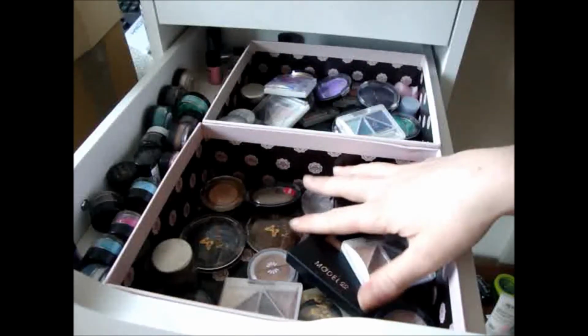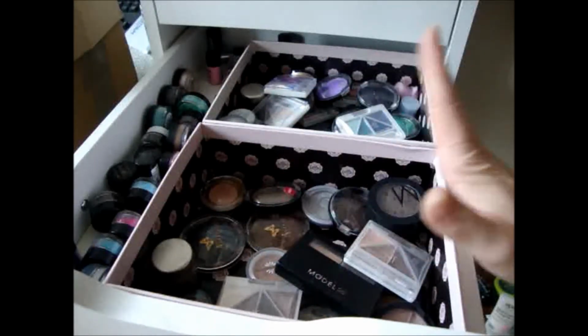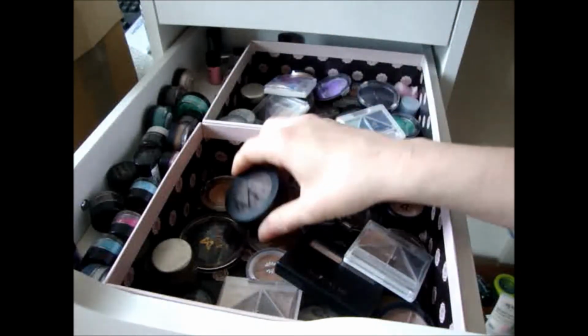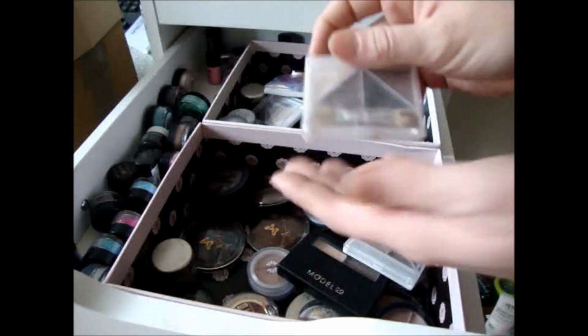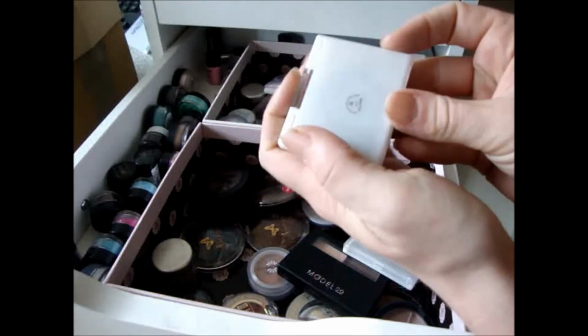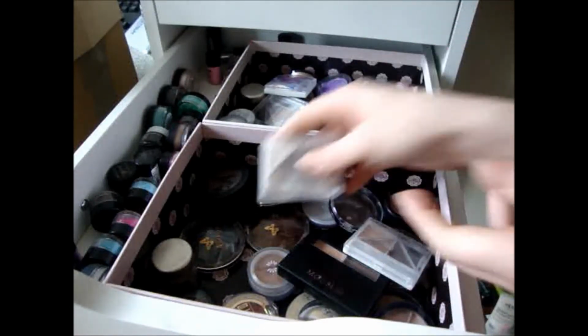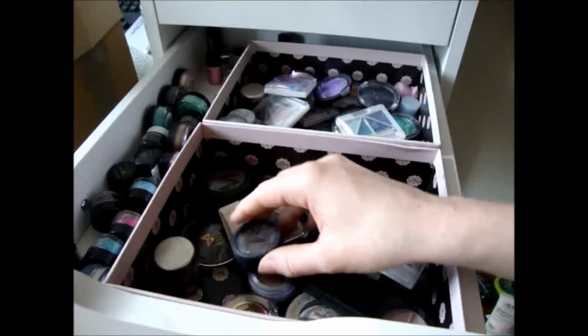And then in the front here I have more nudie, browny, bronzy kind of colours. So I've got MakeUp store. I've only got one of those. I don't think you can get them in the UK. Another e.l.f. one, which is definitely worth sharing, is Day to Night. It's a really beautiful one. And then I've got some 17 ones.